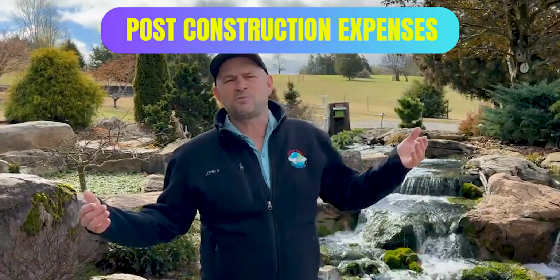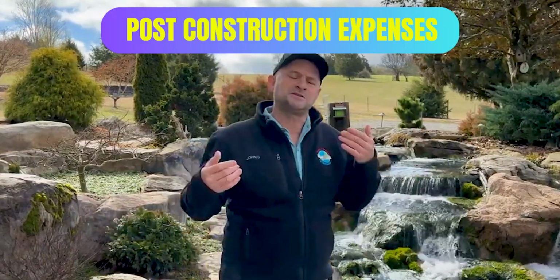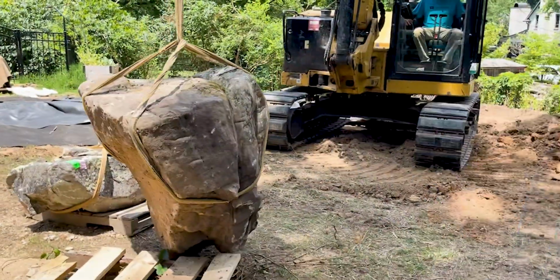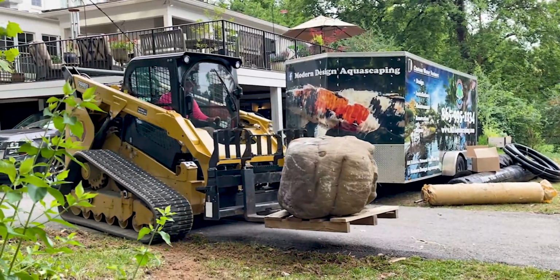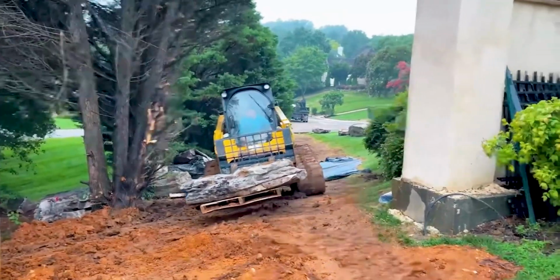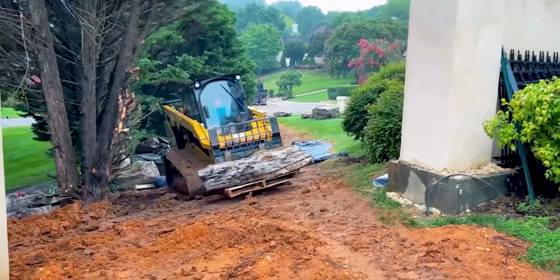Guys, let's end all of this talk about cost, talk about post-construction expenses. We are moving tons, sometimes hundreds of tons of materials back and forth across your property. It's gonna make a mess. The bigger the project, the bigger the mess. If it rains a lot during your project, there's a ton of mud to deal with. The more rain, the more mud.